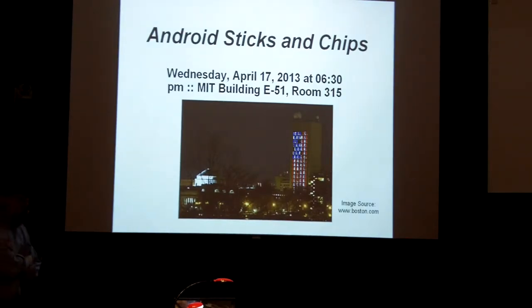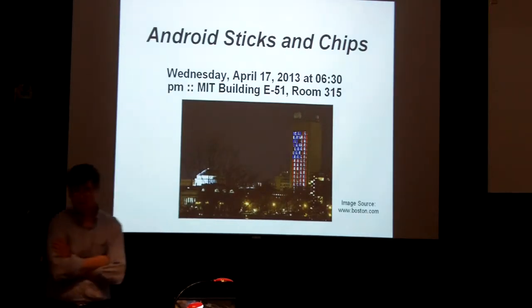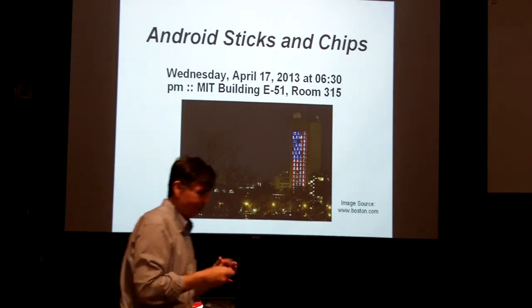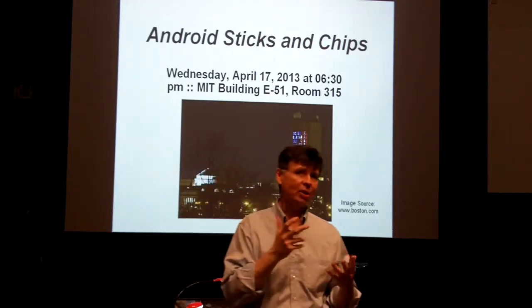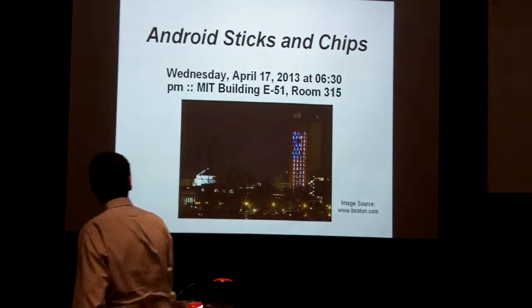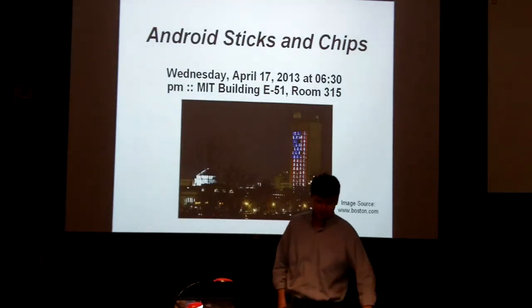Originally we talked about doing this, and one of the tentative titles was Android Sticks and Stones, just because it's a common throwaway phrase. It also has more significance, because one of the big companies in China that makes these chips is Rockchip. So that's the closest we came to it. But anyway, Sticks and Stones seems to have a bad connotation for Android.